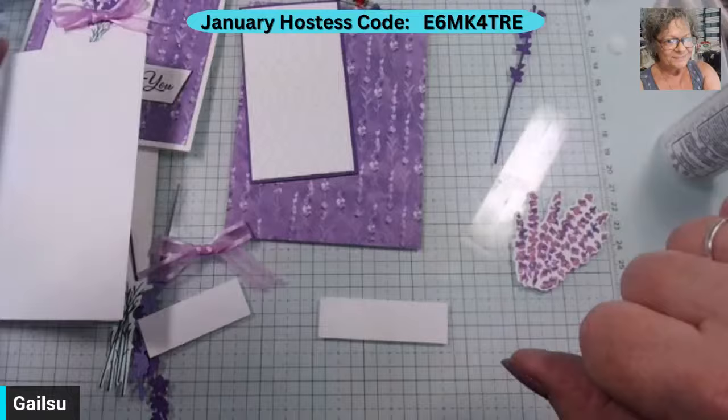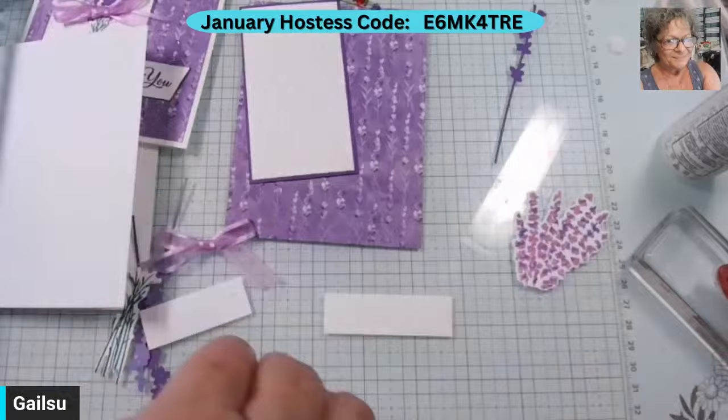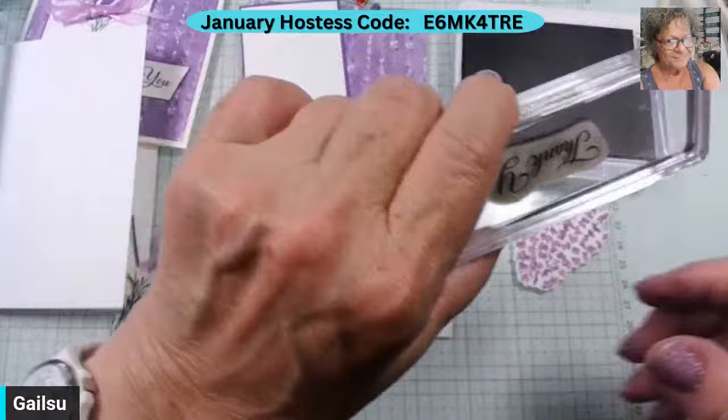And that one I did in Gorgeous Grape. And I'm telling you, I got to do something with these because look how those colors faded. And when they're up on my shelf, I cannot see where they are. I'm like looking, where's the grape? Where's the Highland Heather? Can't find them because they turned blue. I don't know why.